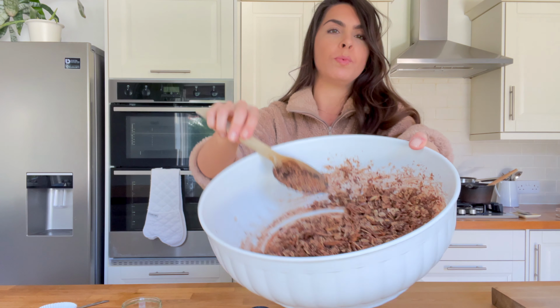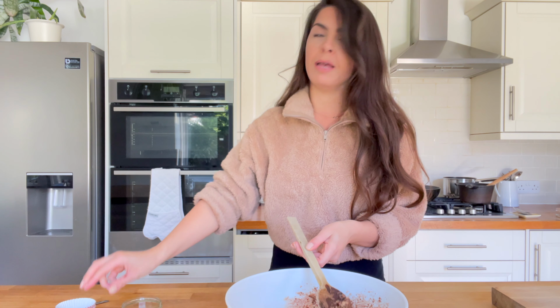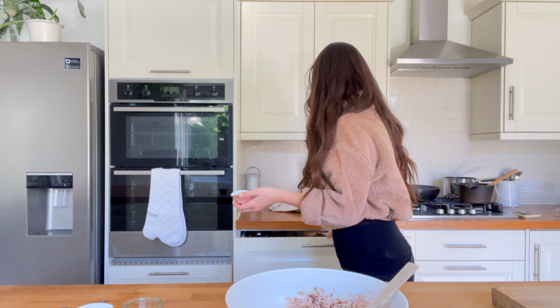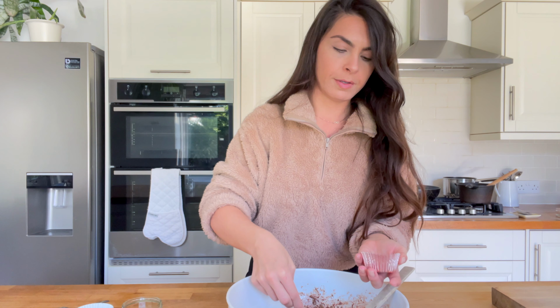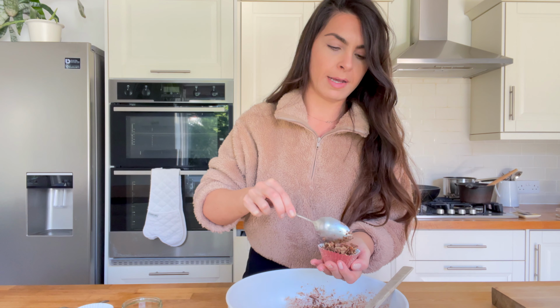And once it's all well mixed and all of the dry ingredients are covered, it's time to put it in your cups. So I roughly do 2 tablespoons per cup. I think it's enough. So I'm going to go ahead and fill these and speed this up.